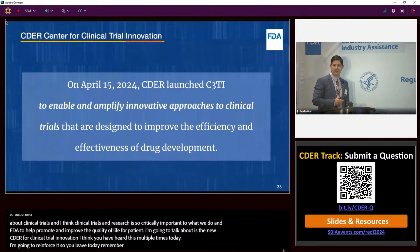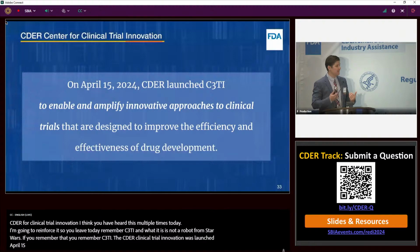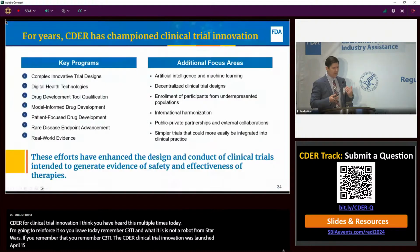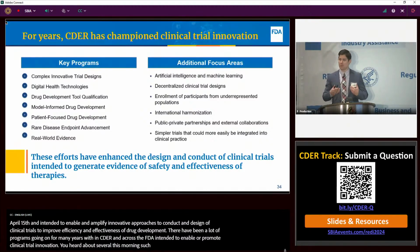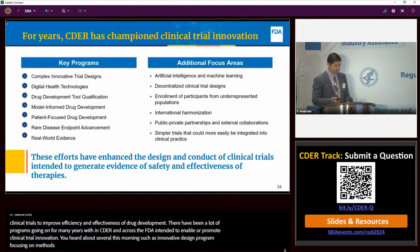C3TI, or the CDER Center for Clinical Trial Innovation, was launched on April 15th, and it was intended to enable and amplify innovative approaches to the conduct and design of clinical trials, ultimately to improve the efficiency and effectiveness of drug development. Now, there have been a lot of programs going on for many years within CDER and across the FDA intended to enable or promote clinical trial innovation. You heard about several of them already this morning, such as the Complex Innovative Designs Program, which is focusing on new statistical methods or approaches to designing clinical trials, such as master protocols or building in interim analyses, et cetera.